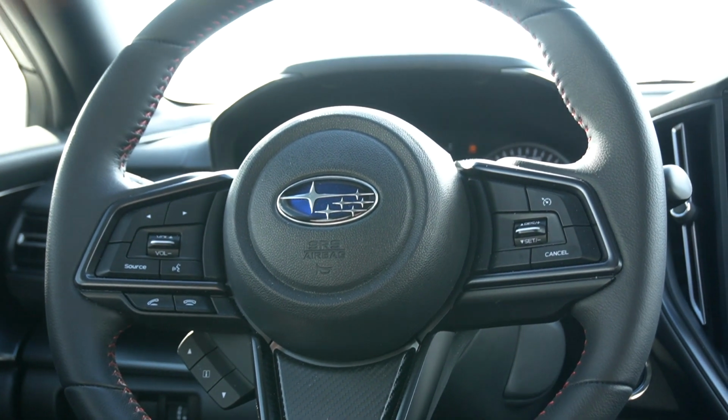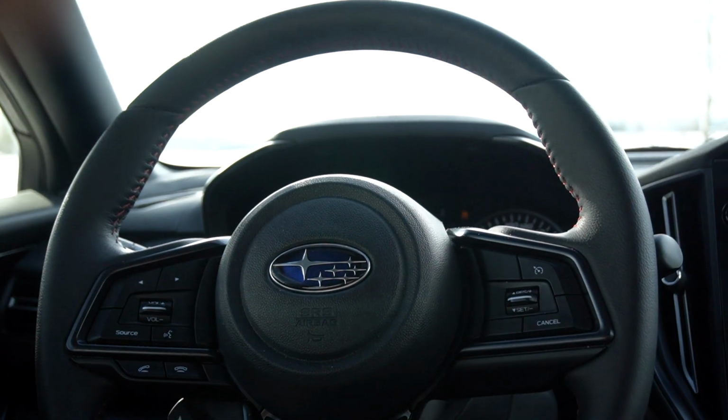No real flaws with the driving. Perhaps the steering is a bit too light on center.